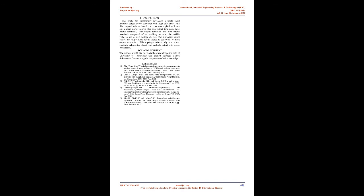Conclusion. This study has successfully developed a single input multiple output DC-DC converter with high efficiency. This coupled inductor-based converter was applied well to a single input power source plus 2 output terminals, 3 output terminals, 4 output terminals and 5 output terminals, composed of an auxiliary module, the middle voltages and a high voltage DC bus. The simulation result shows the single input power source is converted to multi-output terminals. This topology adopts only one power switch to achieve the objective of multiple output with power conversion.